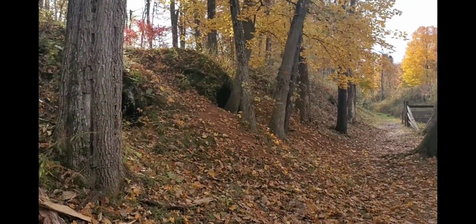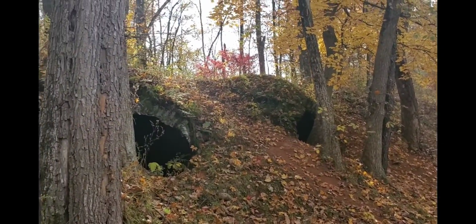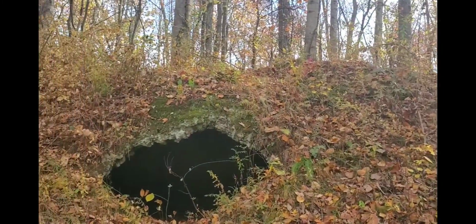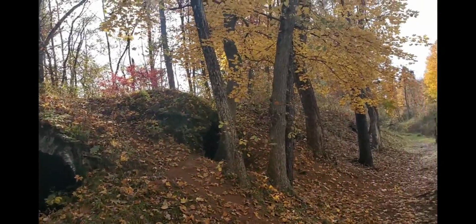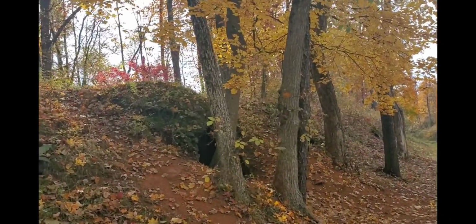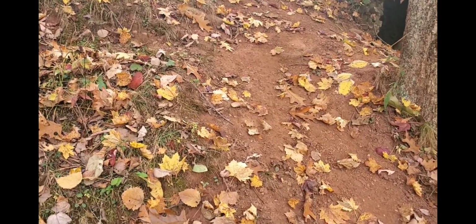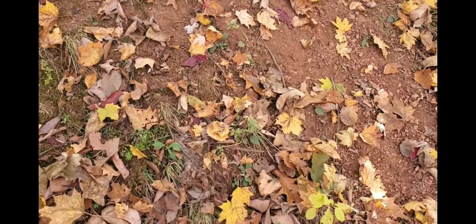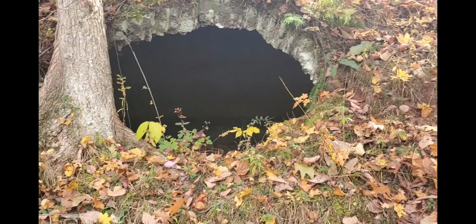Anyways, so look how cool these are. They're covered with moss and plants and leaves. Can you imagine back in the day? And you can still see the red dirt here. I'm assuming it's from whatever they used to produce inside the coke ovens.